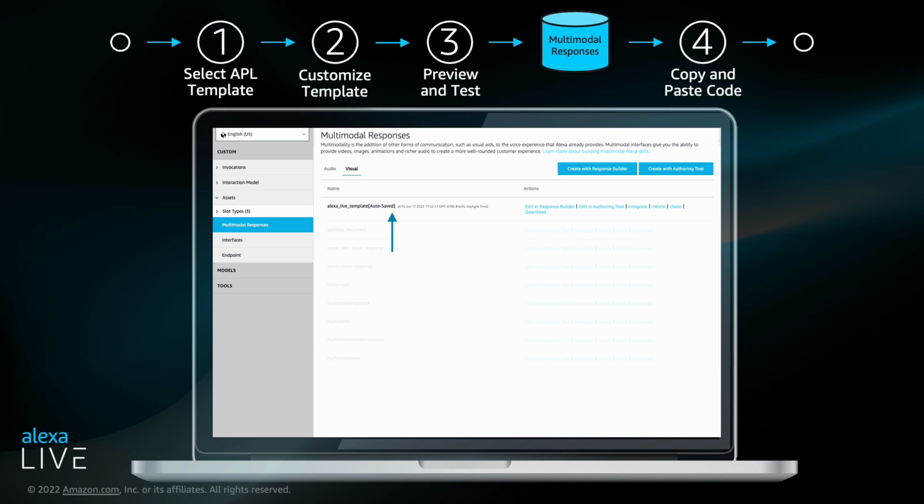You can get back to your visual response to edit either in Response Builder or in the authoring tool from your responses list in the Multimodal Responses tab. You can additionally refer to the auto-generated skill code for your visual response by clicking on the Integrate option.